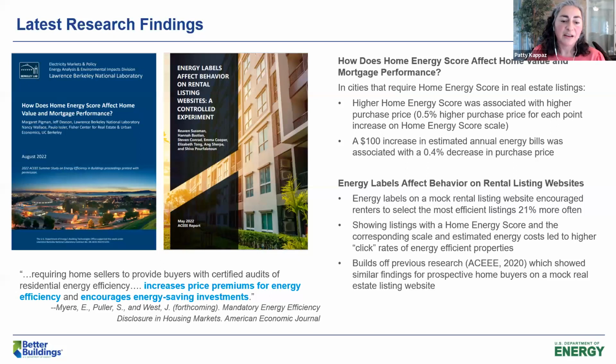Similarly, every $100 increase in estimated energy bills was associated with a 0.4% decrease in purchase price. Another set of studies was done by ACEEE. They did a couple of controlled studies that put energy information like home energy score on mock real estate and rental listing websites, so these fake sites, and got users to participate. They found that including energy labels encouraged renters and buyers to select the more efficient listings more often.